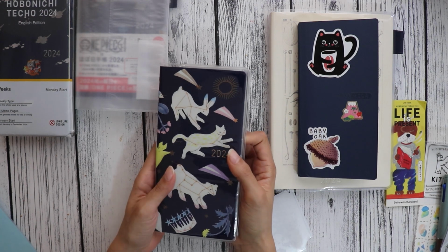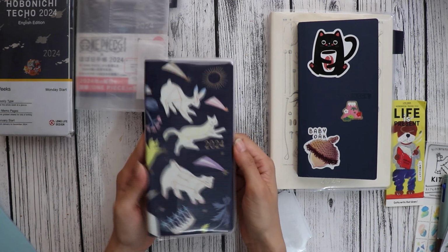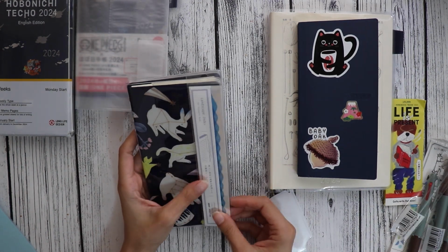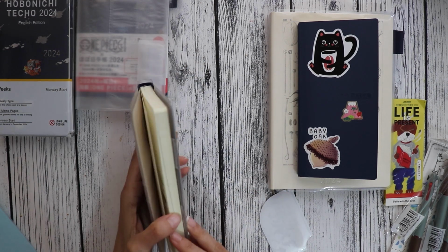And this is awesome because when you like your books, you feel inspired, you feel like working with them. At least in my case, when I'm inspired, I'm also more productive because you feel like using your notebook and you're constantly working with them.